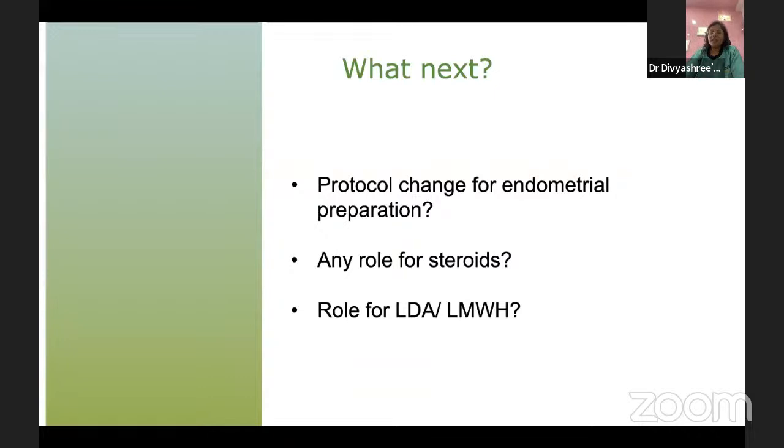But that's not the way a doctor of reputed practice should think. We also have to understand every transfer will give us the maximum probability of pregnancy of only 50%. So just because one transfer failed, that does not mean you have to add on low molecular weight heparin and steroids.